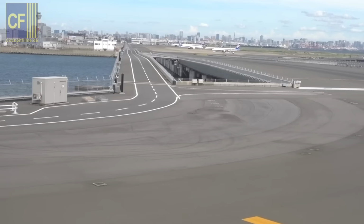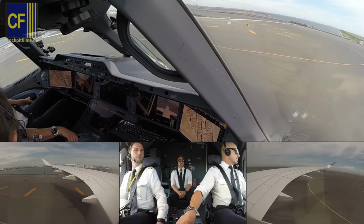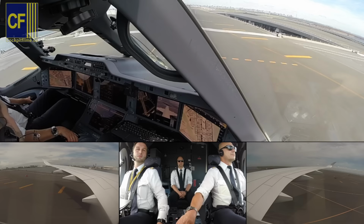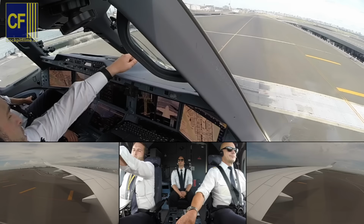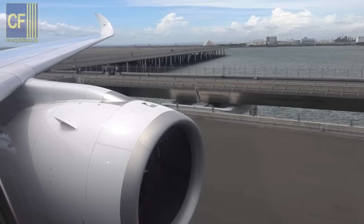Tokyo Tower, Japan 143 on Kilo already. Japan 143, Tokyo Tower, runway 16 left, line up and wait. Japan 143, runway 16 left, line up and wait. Nippon 59 ready. Nippon 59, Tokyo Tower, hold short of runway 16 left. Hold short 16 left, Nippon 59. Nippon 403, contact departure. Contact departure, Nippon 403.